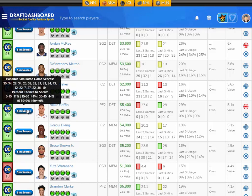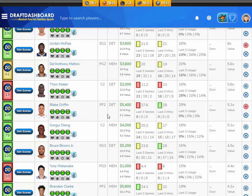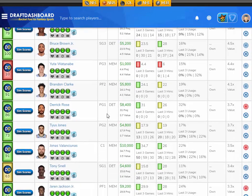An 11% chance to score 15 fantasy points or less, a 44% chance to score 15 to 30 fantasy points, and a 44% chance to score 30 to 45 fantasy points. So I like Blake Griffin here at 5,400 DraftKings salary.